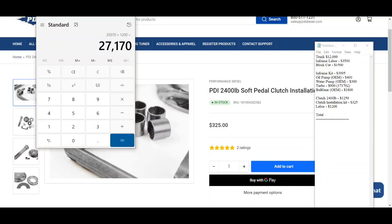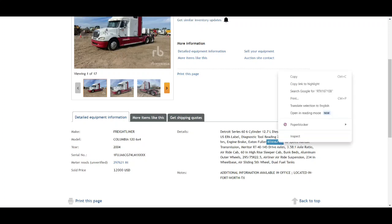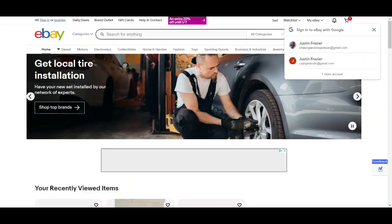Let's see. Add up all these numbers for you. $27,170. That's the truck, rebuilding the motor, water pump, turbo. Oh, the bull gear. We skipped over the bull gear. Bull gear, $1,800 from Freightliner. You've got to get that from Freightliner. That's the front of the engine. If you want to replace the bull gear, it's $1,800 last I checked. That's not on ATL Diesel.